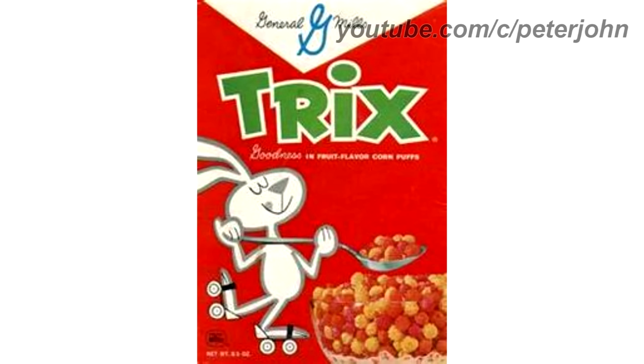in the words General and Mills in black text, divided by a blue shape that looks like a letter G, and under the triangle, there is the word Trix in green text on a white outline, and under it, there are the words Goodness in front, Flavor Corn and Puffs in white text, and under them, there is a bunny character. 1970 to 1997, there is the word Trix in green text on a white outline.